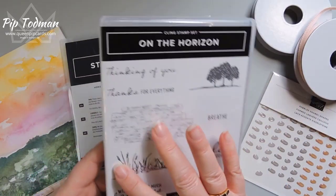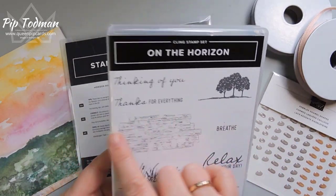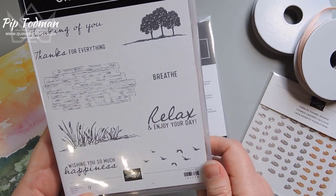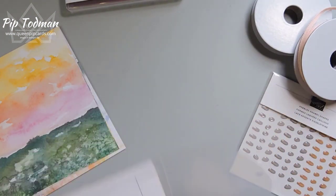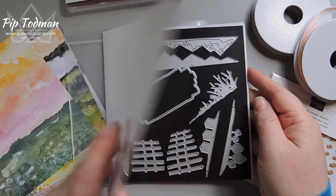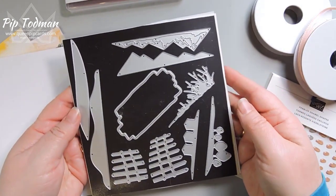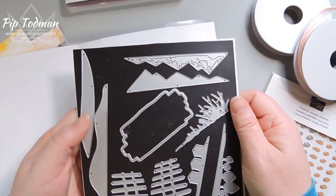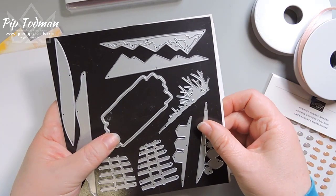It's got trees, it's got what I call frondy bits. It's actually grasses. This kind of wooden plaque thing, and then some birds, which are lovely silhouetted. And the bundle comes with this set of dies, which cuts out that wooden thing, and then the rest don't cut out anything. They're just standalone dies that cut out various shapes, which I'll show you as I go through with the cards that I've made.